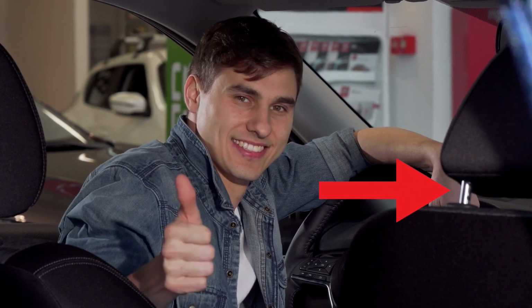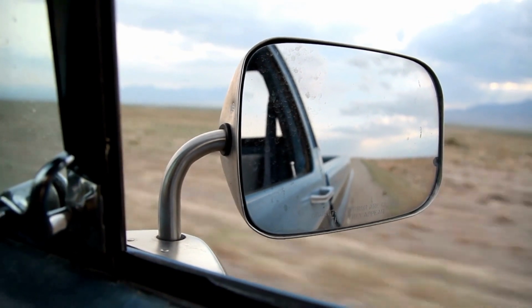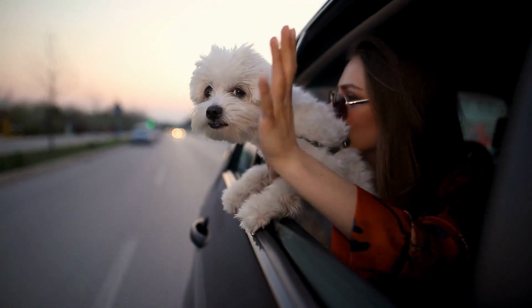In case of emergencies, if you ever need to get out of your car and can't open the door, the metal spikes that attach your headrest to your seat can be used to break the glass. They work best if you push them into the gap at the bottom of the window and pry the window free. Share this with someone whose car is always a mess.